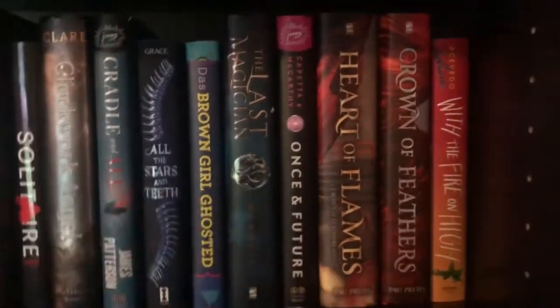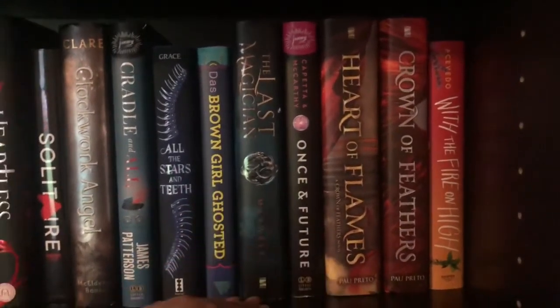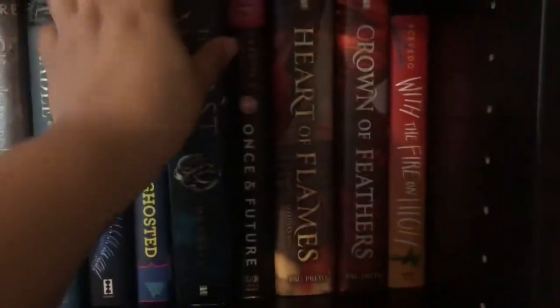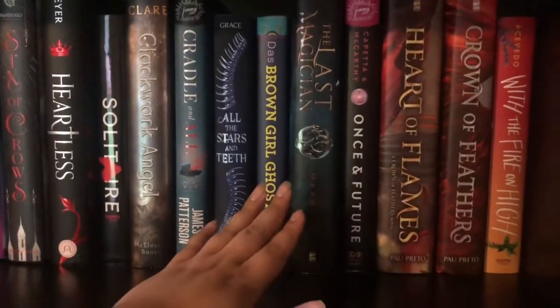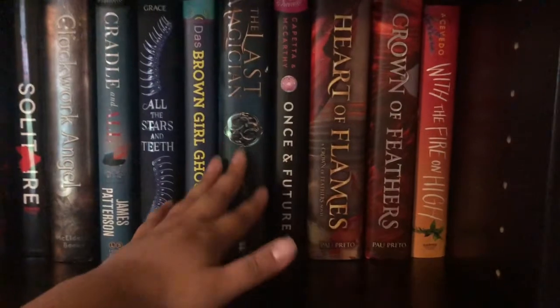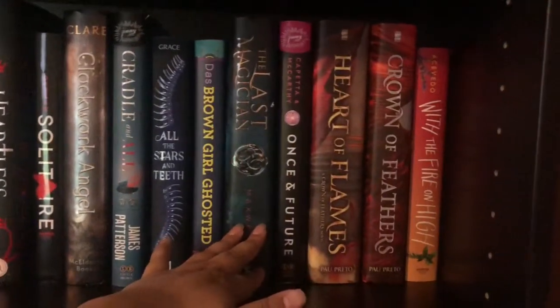The next book we have here is The Last Magicians. I want to read this book. I picked it up last year, and I thought I was going to start it. I did start a little bit of it, but then I just DNF'd it, not because it was bad, but because I wasn't in the mood to read something like this. So I definitely want to pick this back up and start reading it again.